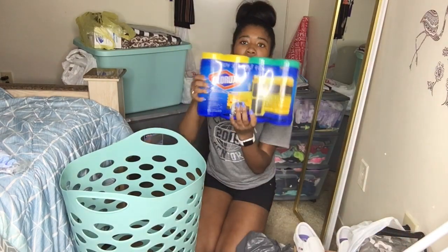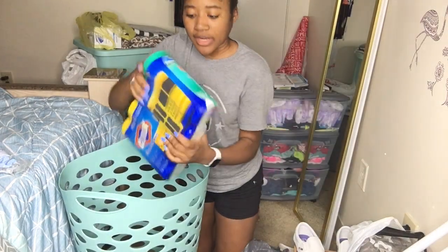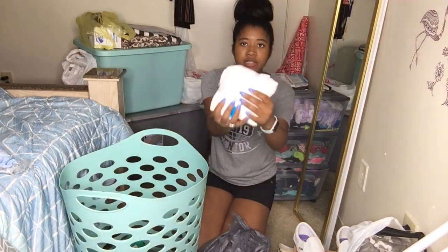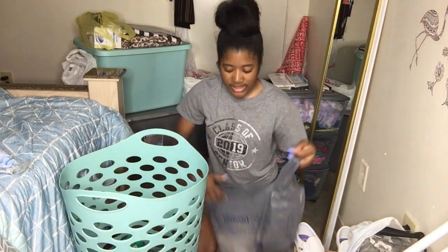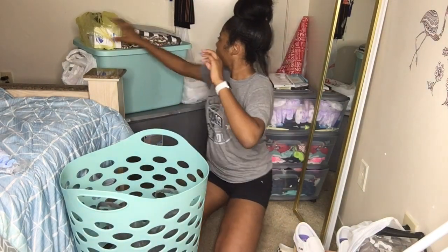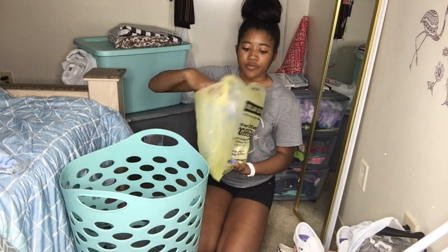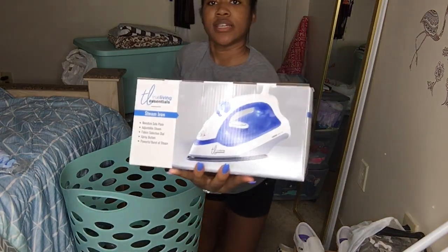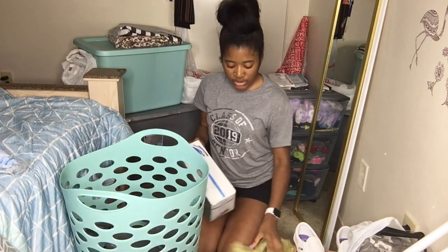I got some Kleenex wipes. These was on sale too. It was $5 per pack. And I got some towels, some rags. Got to clean up. Then my mama got me an iron from Dollar General. I don't know how much it was, but she got it for me. It's a little mini one for my ironing board so I can iron my clothes.